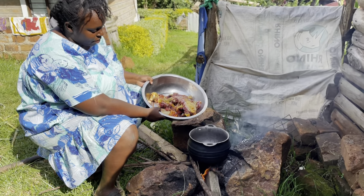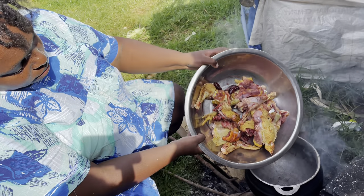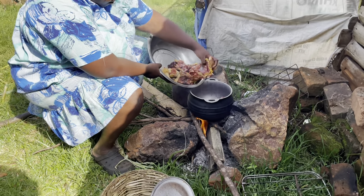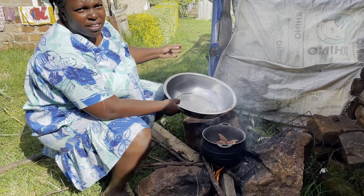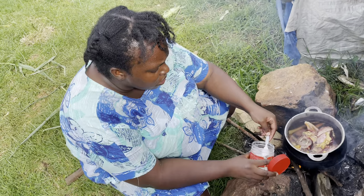Now we are preparing to put all the chicken pieces, the breast, the thighs, the wings, the head, the feet in a pot because we're going to be making chicken stew. It's called kienyeji stew in Swahili, and it's really loved by many people here. It's for very special occasions.